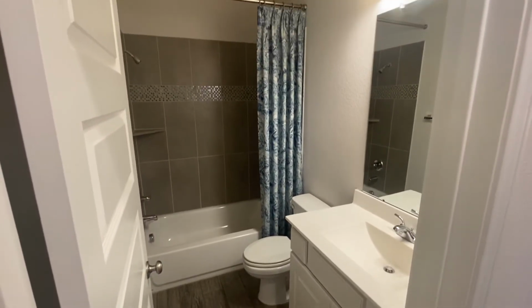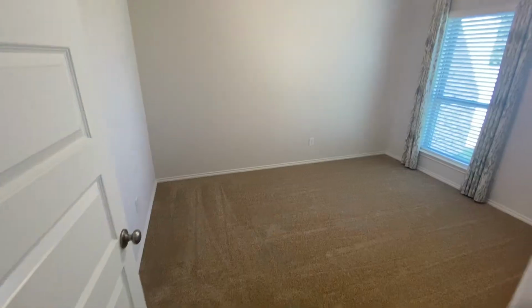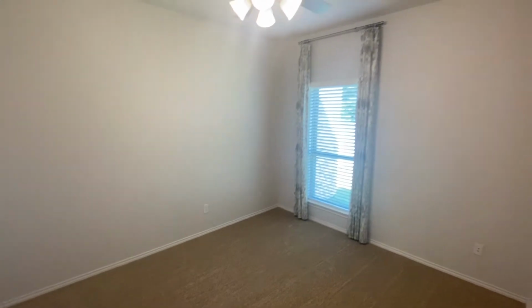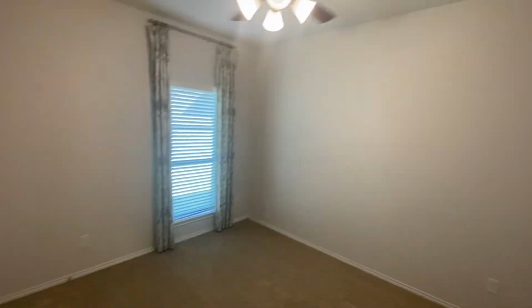This is the full bathroom that is by the other bedrooms. This is one of the bedrooms, one of 2. This is the other one. Decent size, and they've got some decent closet space as well.